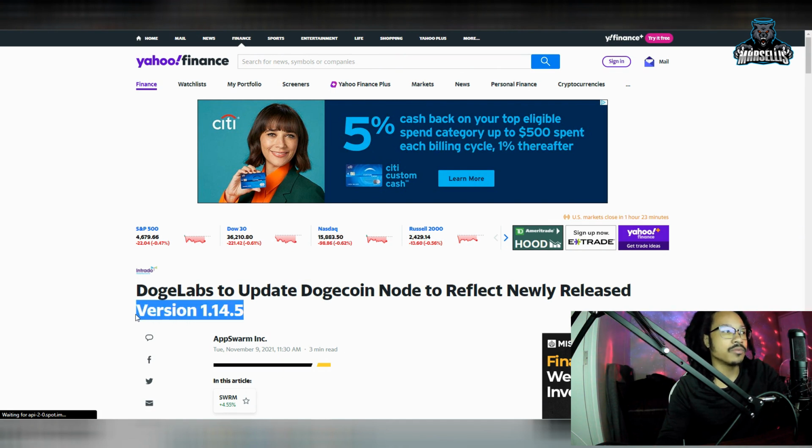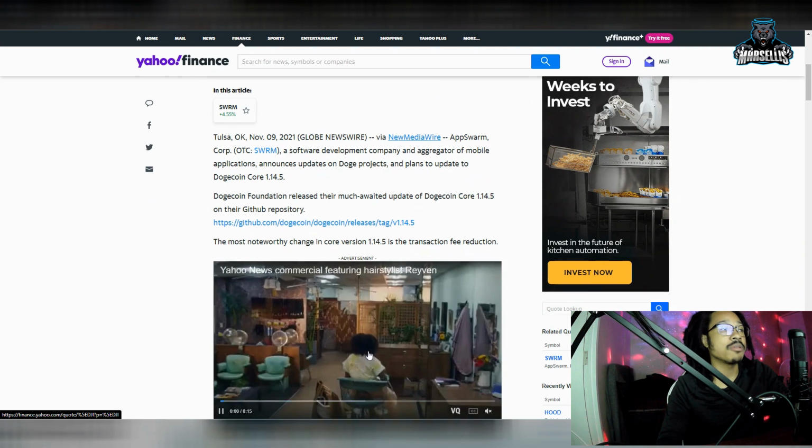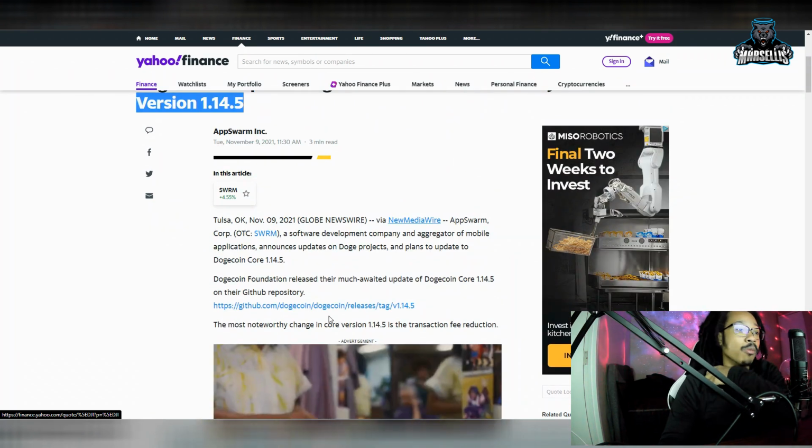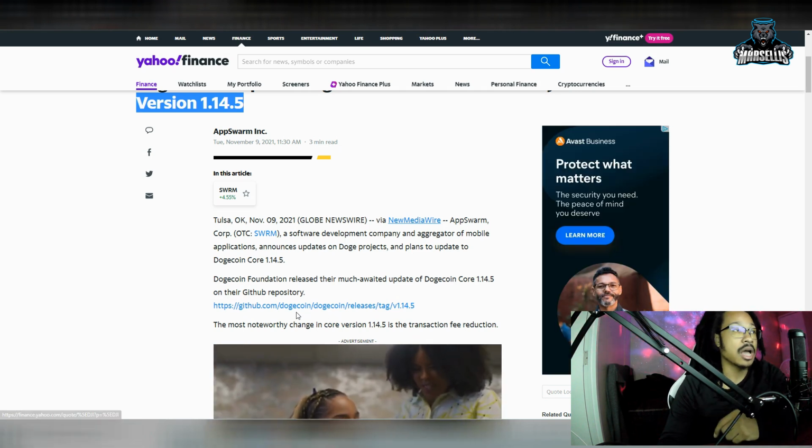So this is the new version that the Dogecoin developers just now released, and they're trying to get everyone to put their nodes on that and update it. So then the transactions can be very small. The transaction fees can be very small. So that's definitely going to be a very good thing for Doge and for the people using Doge. We just need to see more node operators change to that update.